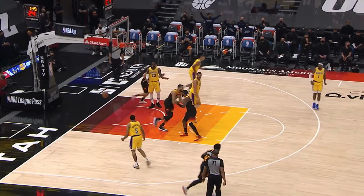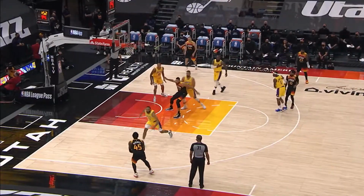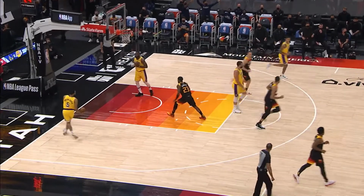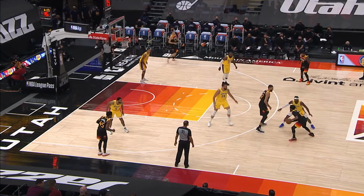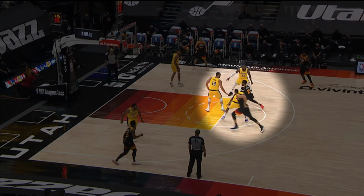So it's chess. The Jazz are seeing whatever the Lakers are doing, they're going to counter. LeBron is telling THT to stay put, it appears, so that might have been the game plan in this one. Alright, KCP is going to deny middle here. Conley's going to snake this screen to get back to the middle, and now he has some options.